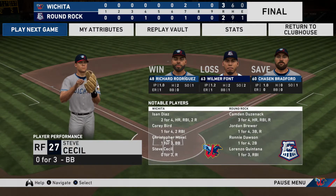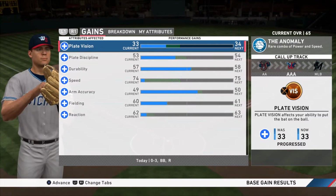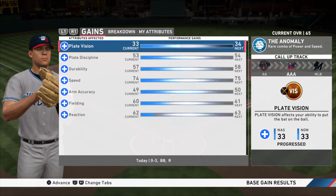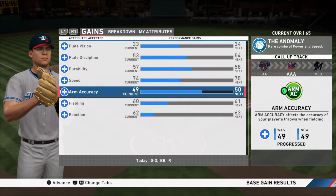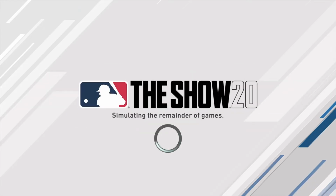Our final line score. First, for the victorious Wind Surge, 3 runs, 6 hits, no errors. They left 7 men on base. For the Express, 2 runs, 9 hits, 1 error. They left 14 men on base.